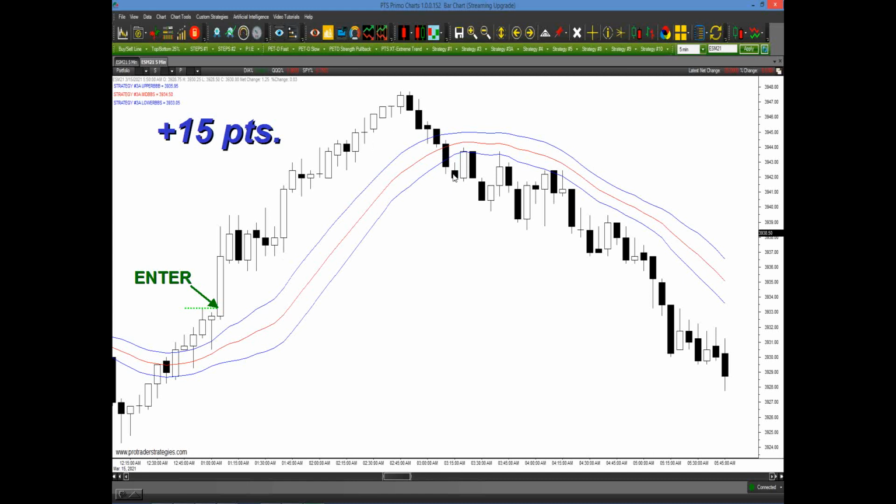So we have one, two, but look at this bar. We closed above, so the countdown's negated. And now we start over again. One, two, three, four, five. Now this is valid. So we have five closes below. We're entering right here, and we entered on the next bar, and potentially we could have captured 13 points.